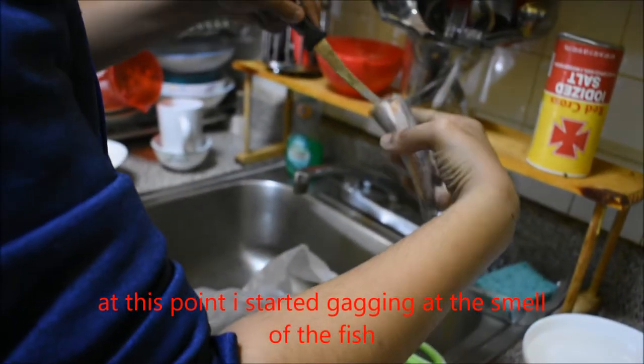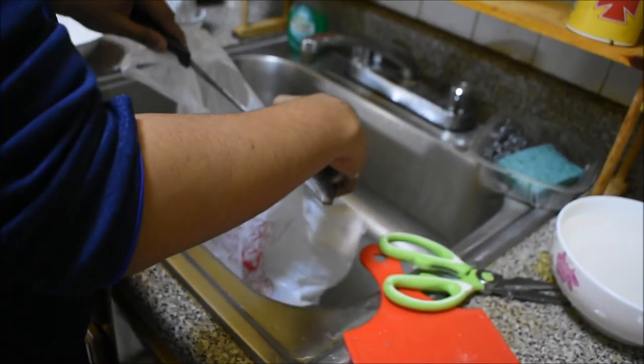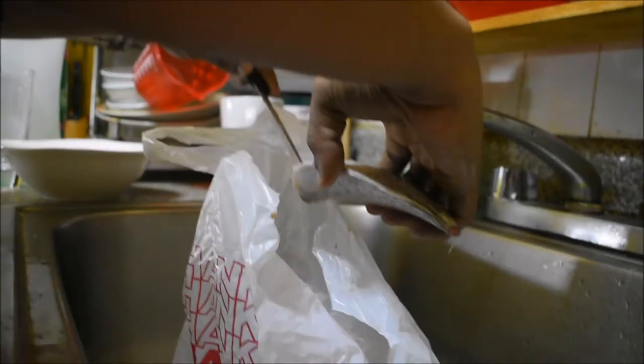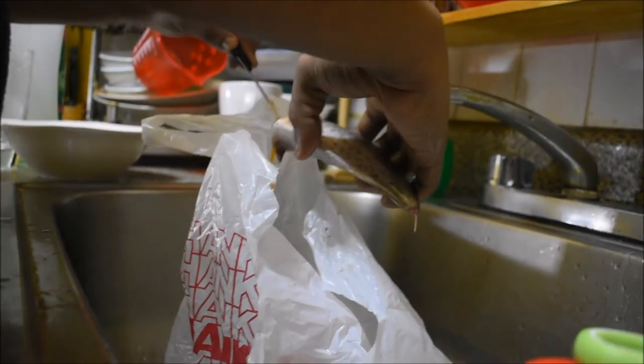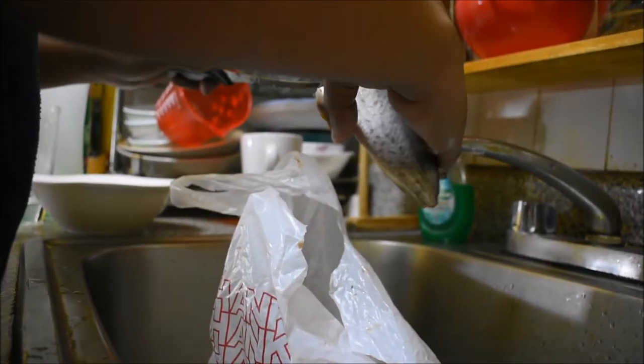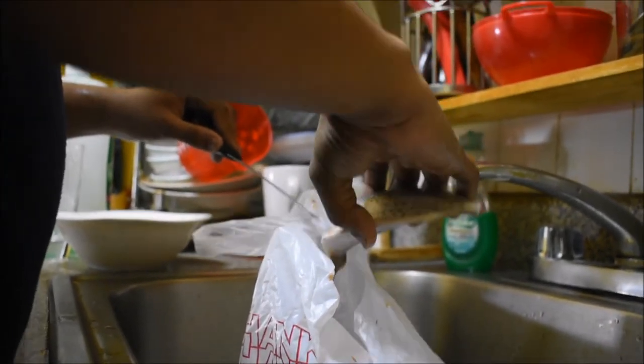There is a lot of stuff in there. So I'm just gonna come over here. It's gonna empty out its stomach into the bag. And for that, actually, let's just get that out. Oh my god. You do not wanna pop that, and that is why it smells so bad right now. I accidentally popped its gallbladder when I chopped its head off.